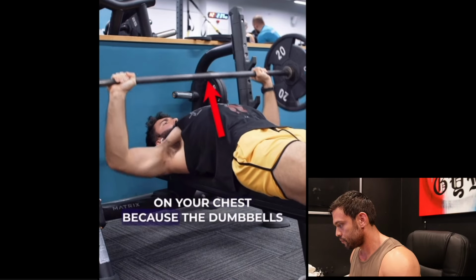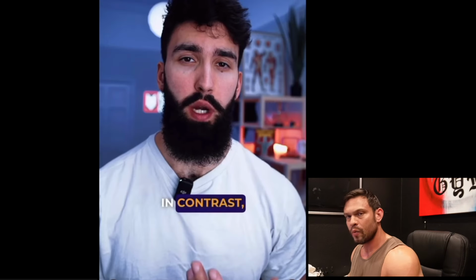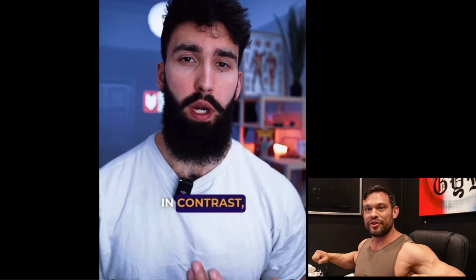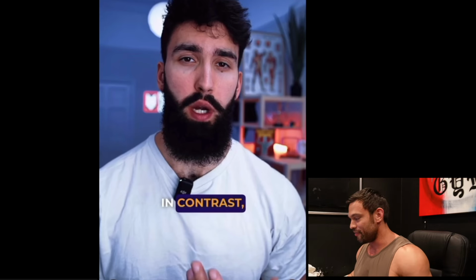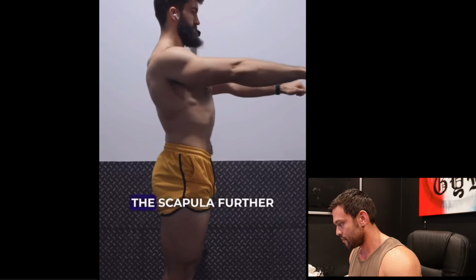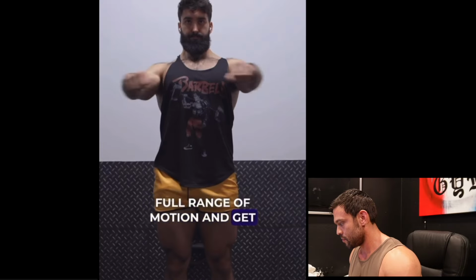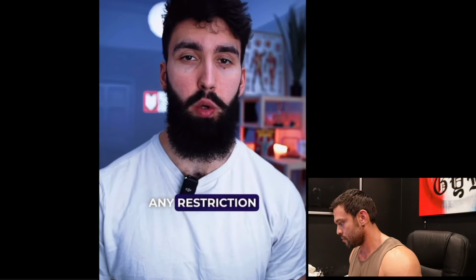Stretch on your chest because the dumbbells or barbell reach your chest before you get it fully stretched. In contrast, why do the dumbbells reach your chest before you go? I mean, how long are the dumbbells you're doing? You should be able to go as deep as you want if you want to get a crazy stretch with dumbbells. In a dumbbell fly, you can both retract the scapula, further lengthening the lower chest, but also get a full range of motion and get your arms out all the way without any restriction on your stretch.